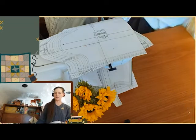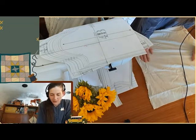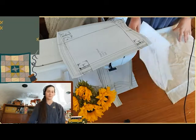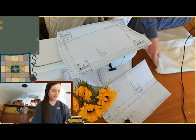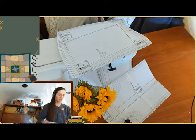And so finding a pattern that fits that is difficult. And then I often do have to do quite a bit of tailoring. So it is definitely one of my goals to have a basic blouse pattern for myself mocked up and a basic dress so that I don't have to reinvent the wheel every single time I want to sew, because that gets exhausting.